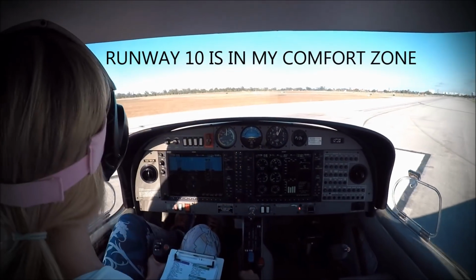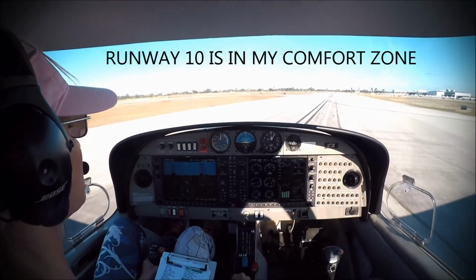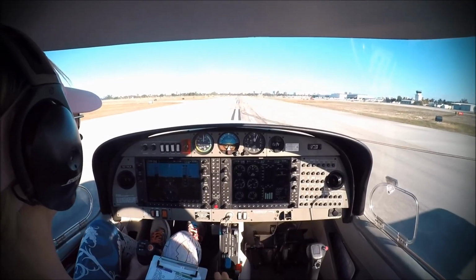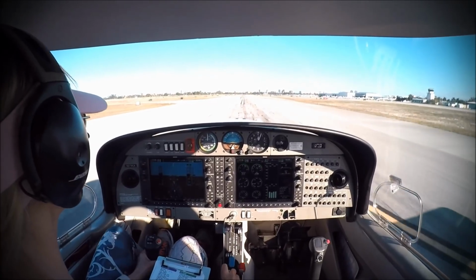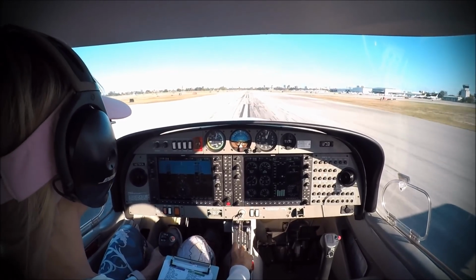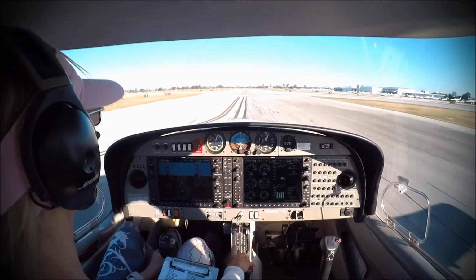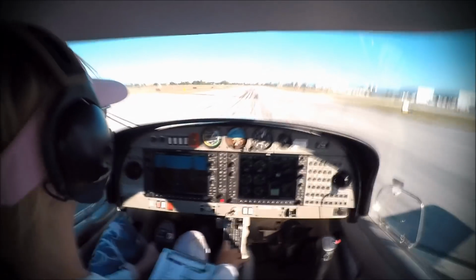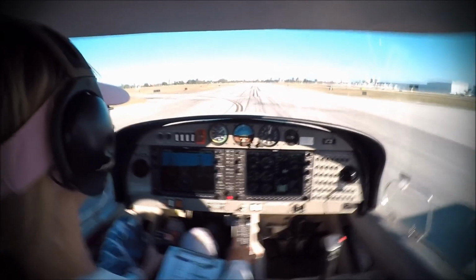Tower, Skyhawk 8653 Uniform, number 1, we believe, 10 northwest. Okay, 865 Uniform, there we go. Hold short, 110. Get the feet on the rudders. 1, 2, 3, 4, 5, full throttle. Rudder, airspeed 5. Here comes the jump. Rotate.